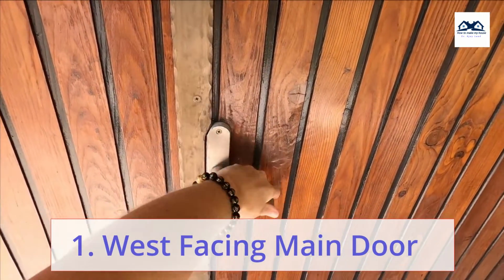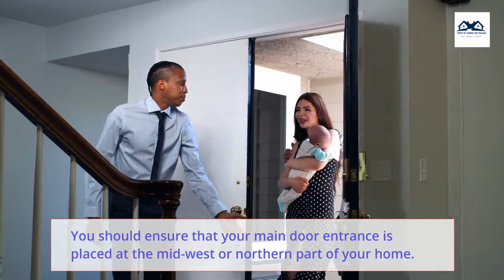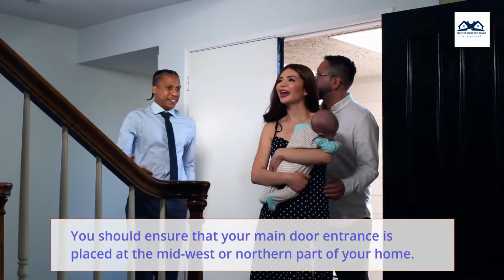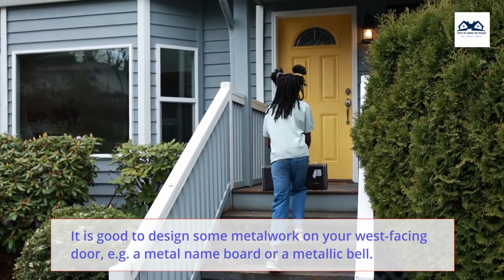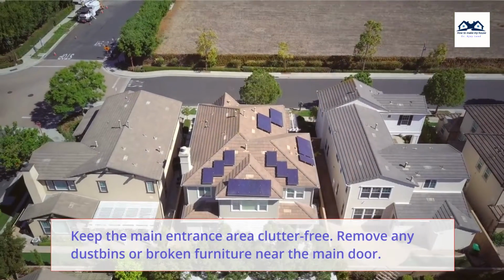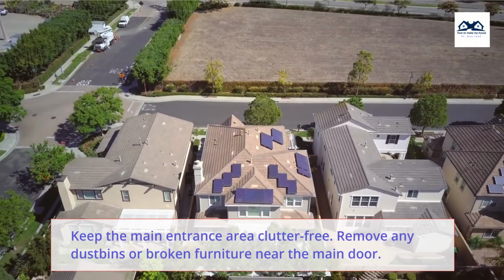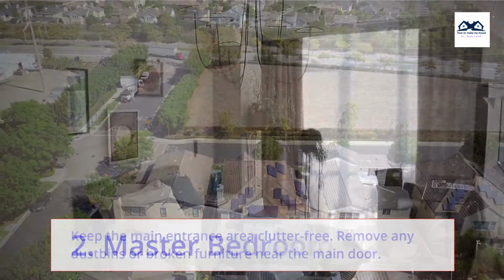1. West-facing main door. You should ensure that your main door entrance is placed at the midwest or northern part of your home. It is good to design some metal work on your west-facing door, for example a metal name board or a metallic bell. Keep the main entrance area clutter-free. Remove any dustbins or broken furniture near the main door.